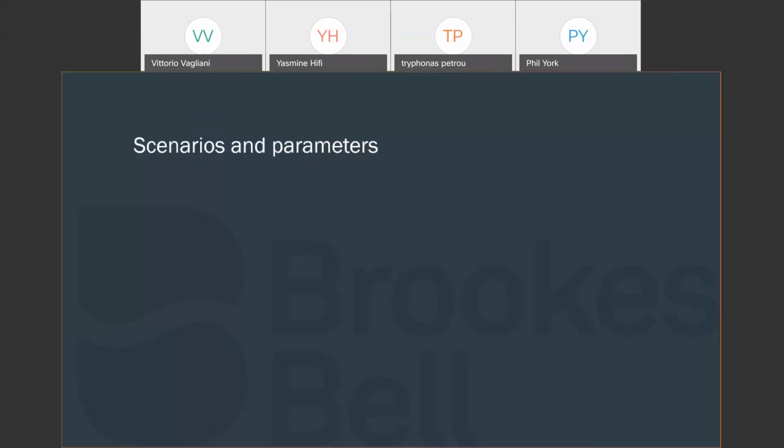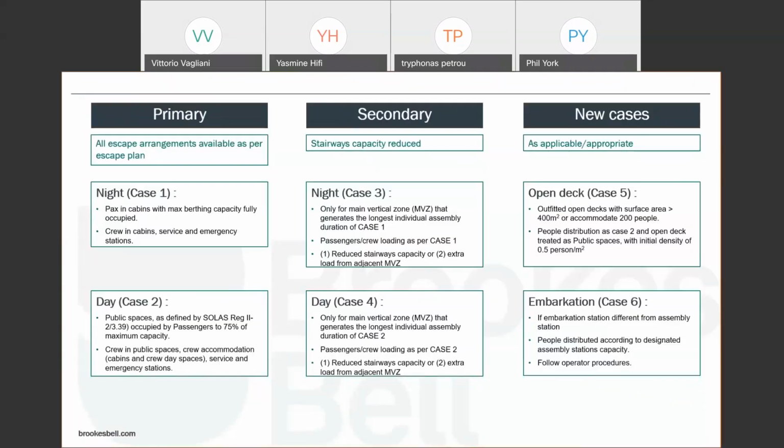Let's move now to the scenarios and parameters part. There are 4 plus 2 new cases for the advanced analysis. They belong to 3 separate scenarios named primary, secondary, and new. Each of the first 2 scenarios consists of a day and night case respectively. All the escape arrangements are available in the primary scenario, whereas the stairway's capacity is reduced in the secondary scenario. The new cases apply where appropriate or as applicable.